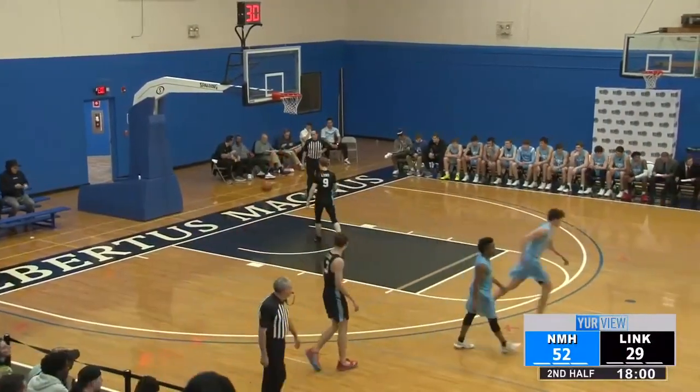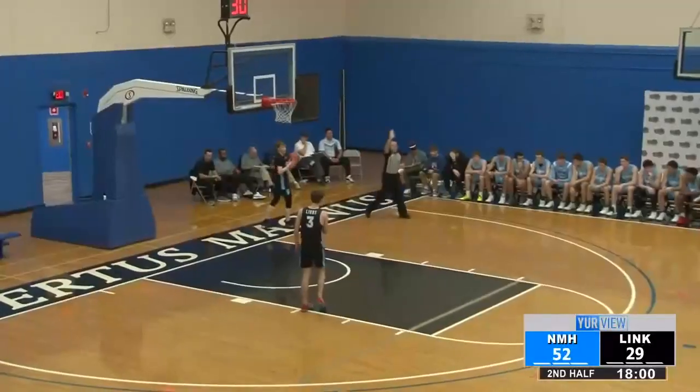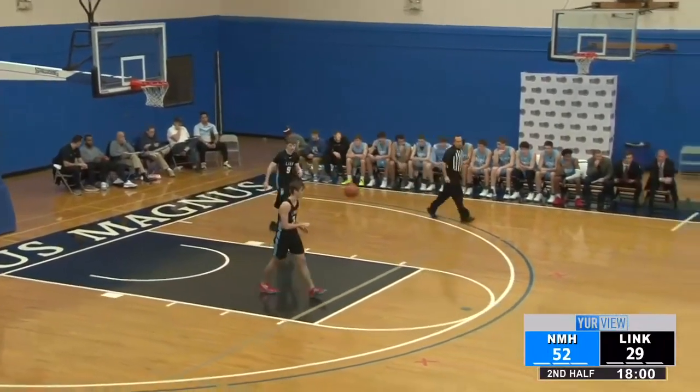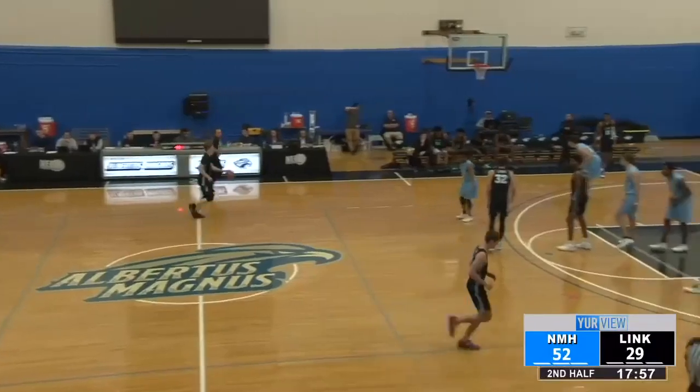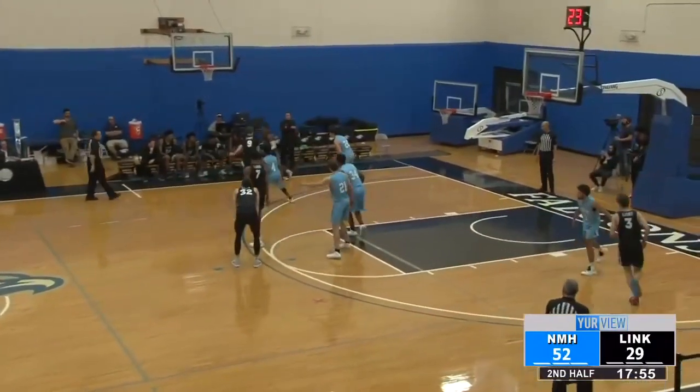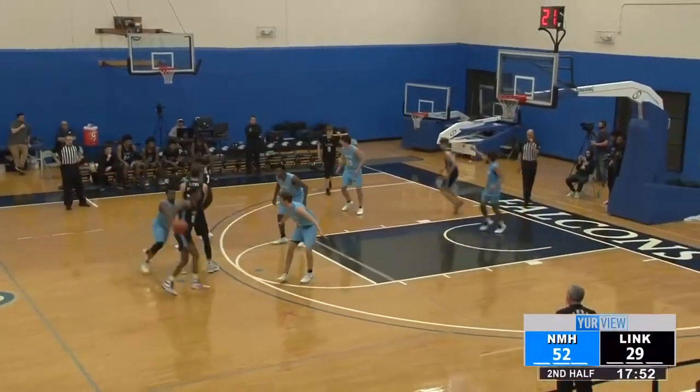Well, Silverstein's unique among the Northfield forwards because while most of these guys are catch-and-shoot specialists, especially Callahan Gold, Silverstein would prefer to put the ball on the floor. So he's a guy that you want to close out a little softer on, make him make a jumper, especially when he's on the move coming off a screen like that.